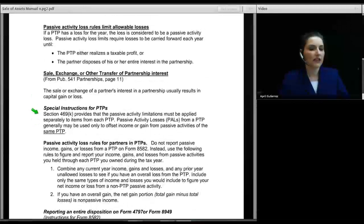So let's look a little bit at the passive activity loss rules that affect PTPs. I've kind of summarized those in a nutshell for you. Passive activity limits require losses to be carried forward each year until the PTP either realizes a taxable profit or the partner disposes of his or her entire interest in the partnership.